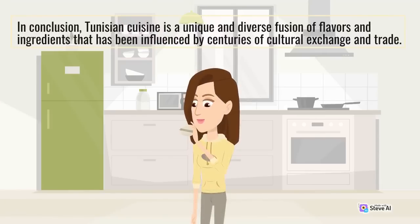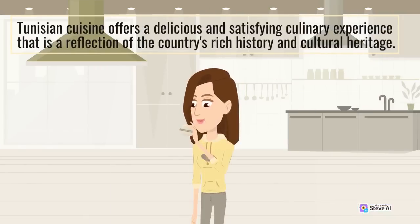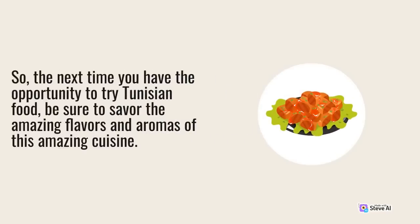In conclusion, Tunisian cuisine is a unique and diverse fusion of flavors and ingredients that has been influenced by centuries of cultural exchange and trade. From the hearty and flavorful tagine and frikas to the sweet and indulgent bouza and makrouth, Tunisian cuisine offers a delicious and satisfying culinary experience that is a reflection of the country's rich history and cultural heritage. So, the next time you have the opportunity to try Tunisian food, be sure to savor the amazing flavors and aromas of this amazing cuisine.